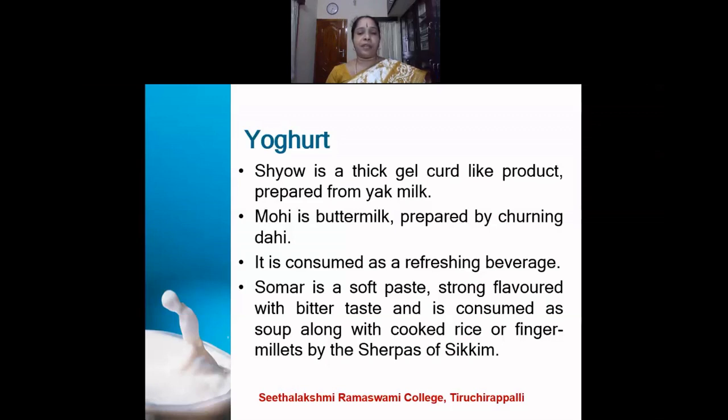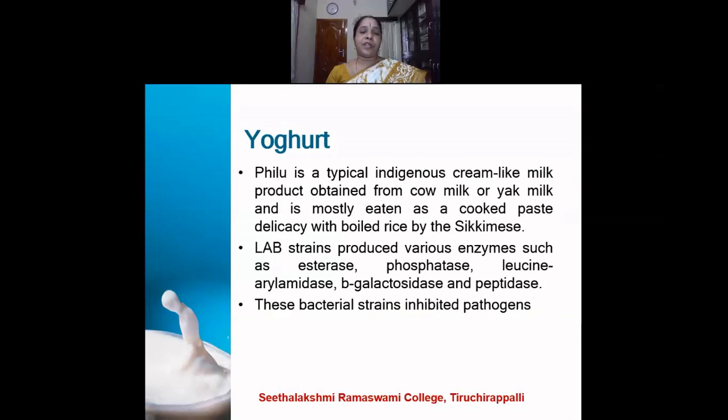Somar is a soft paste, strongly flavored, which has a bitter taste and is consumed as a soup along with food, cooked rice or finger millets by the Sherpas of Sikkim. Philu is a typical indigenous cream-like milk product obtained from cow milk or yak milk and is mostly eaten as a cooked paste delicacy with boiled rice by the Sikkimese.